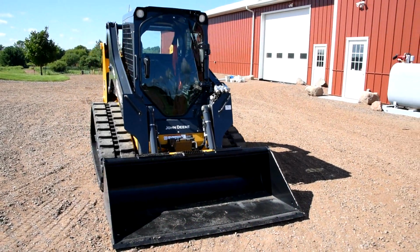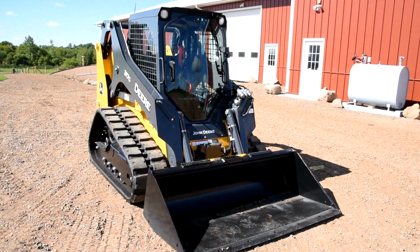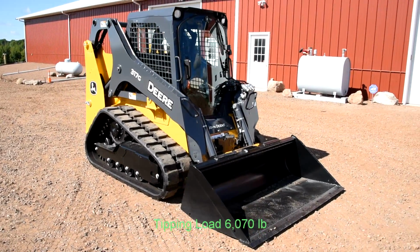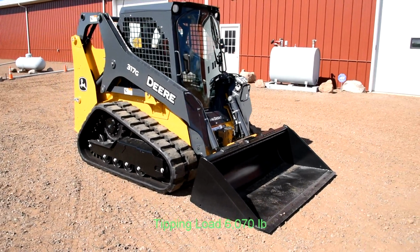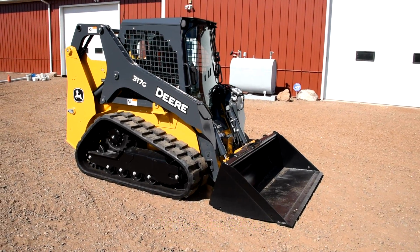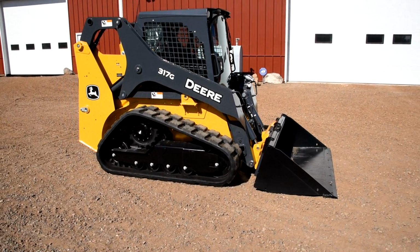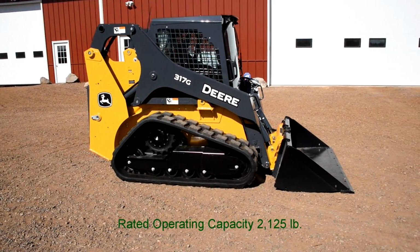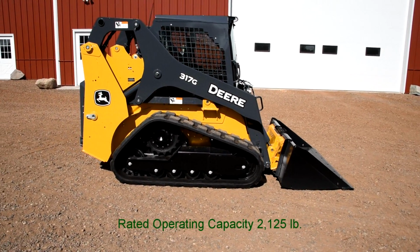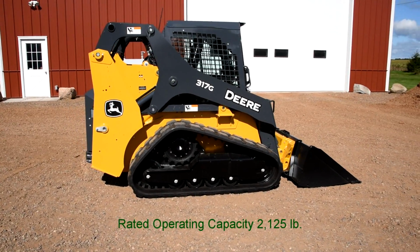Hands down, the best lighting on the beast. Really bright lights in the front, really bright lights in the back. It's got great visibility for a track skid steer. I love the little arch right below the word 317G. You can look through that and see your track position very easily. John Deere has been really known for getting that open kind of feel to a smaller cab and a smaller track skid steer, and this one really, really does it. I like that the tracks are grease adjustable and pretty easy to maintain.